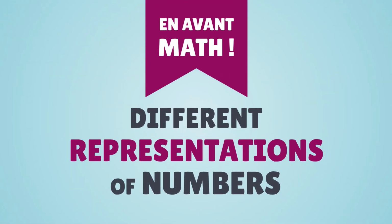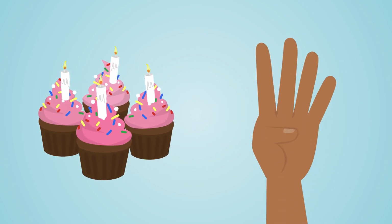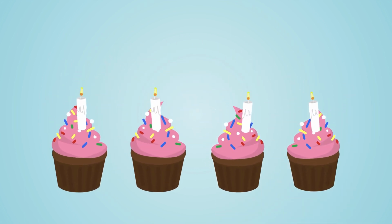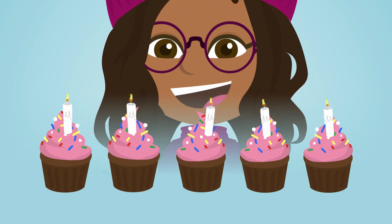Different representations of number. Finding different ways to represent the same numbers will help children gain a better understanding of how numbers are formed. The ability to break down numbers will help them later with additions and subtractions.